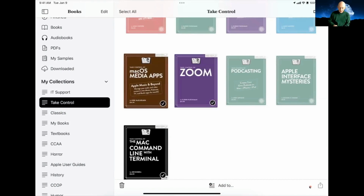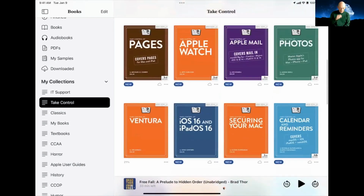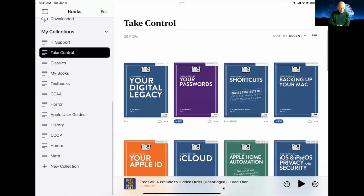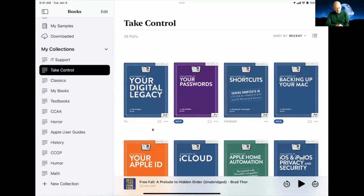If I wanted to pick several books at a time and I wanted to throw them all away, I can do that with one fell swoop, or I can add them to a collection using the Add To button. So you've got wide control of how you want to organize your books if you like to, with as many categories as you want.